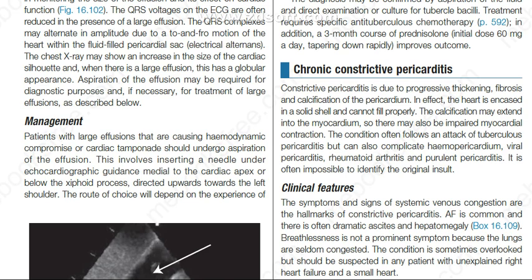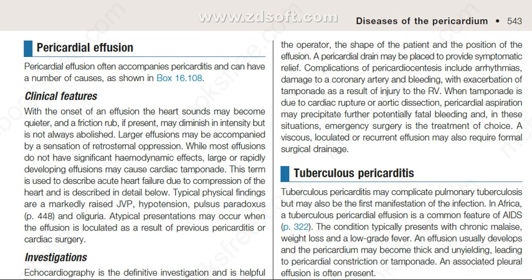The route of choice will depend on the experience of the operator, the shape of the patient, and the position of the effusion. A pericardial drain may be placed to provide symptomatic relief. Complications of pericardiocentesis include arrhythmias, damage to a coronary artery, and bleeding.